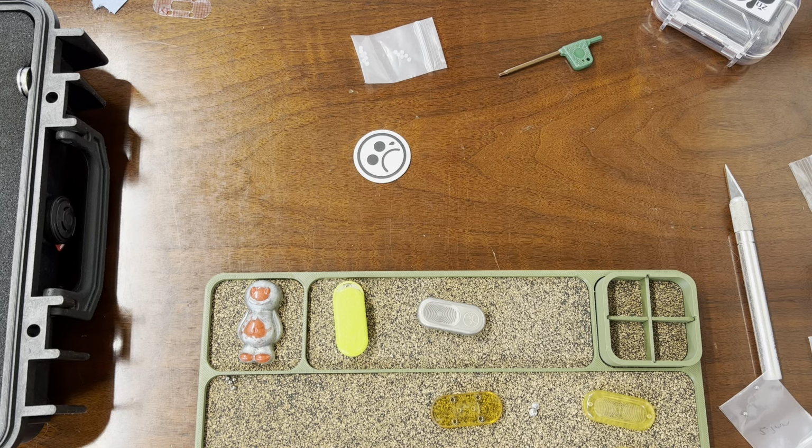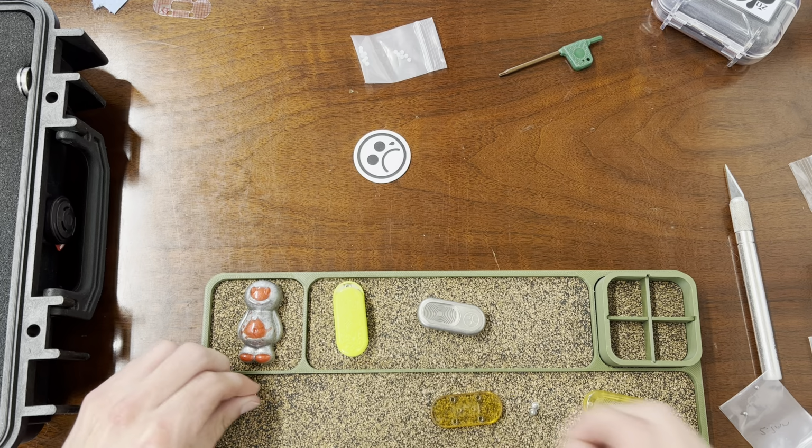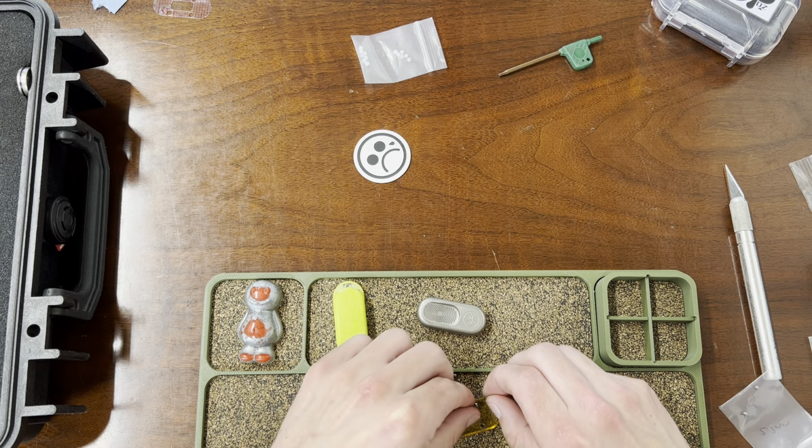And I'm not sure which ball size to try. I have a couple 2.7s. All of these look like 3s. Let's go with the 3s first, since there's no brass cups in this thing.